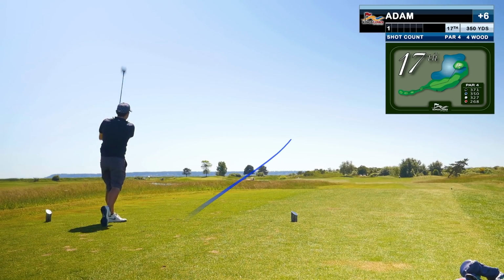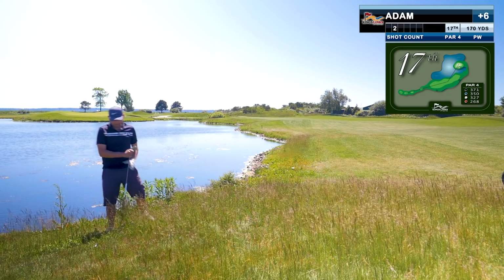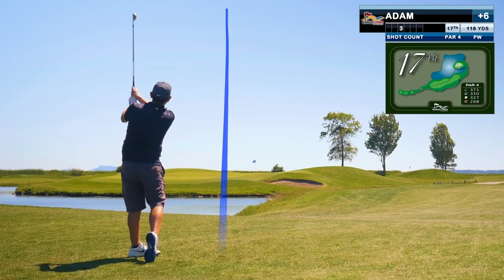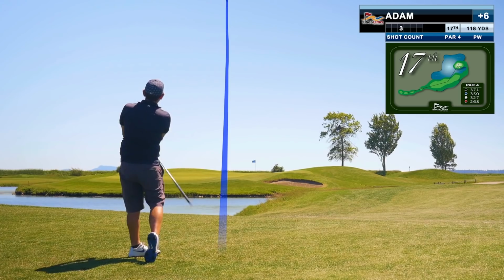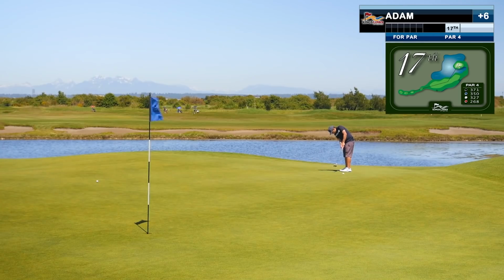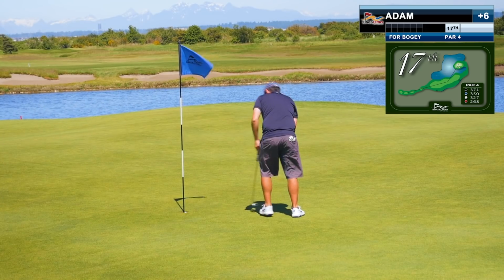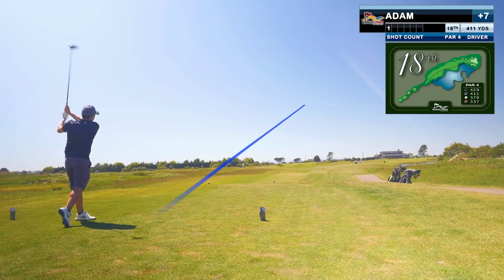I usually hit hybrid on 17, and today I grab a wood and smother hook it. And the best option here is to chip out, rather than playing at 170 over the water from a tough lie. Let's just get it on the green, 2-putt, and get out with bogey. This is a tough 2-putt. I judge the break well, but don't quite give it enough. But a confident stroke on this one will let me make bogey.